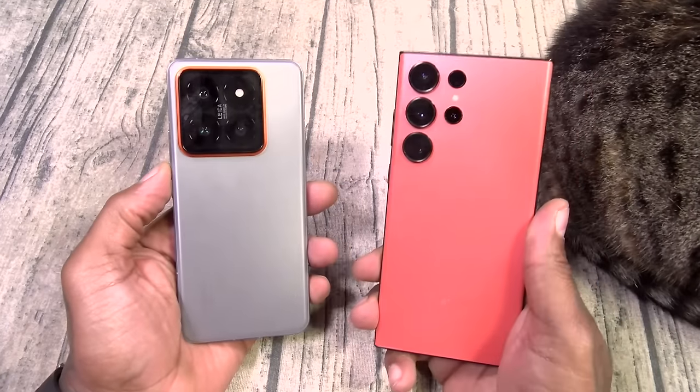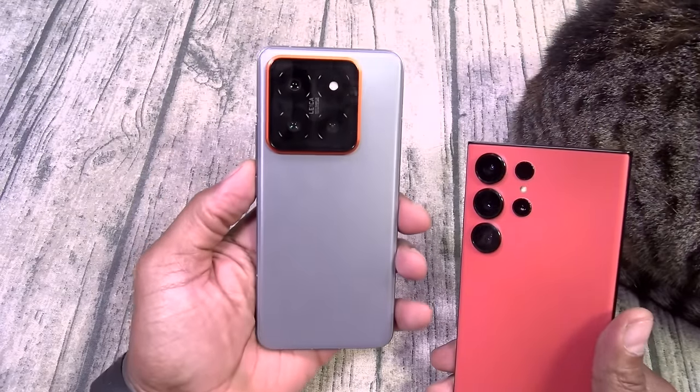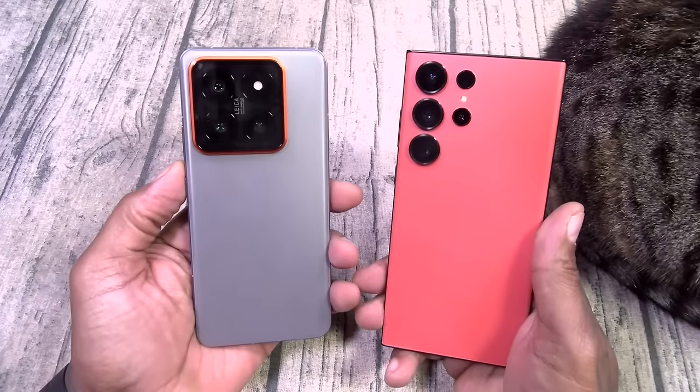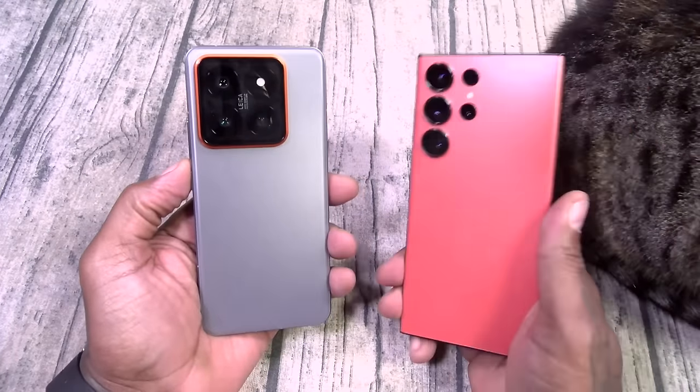Ladies and gentlemen, Mark Rubier. I'm going to say it again: Samsung, the ball is in your court. Right now, Xiaomi is killing the game. For the last couple of years, y'all know my top two phones have been Samsung and Xiaomi.